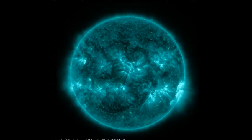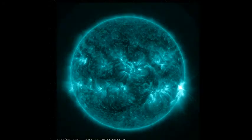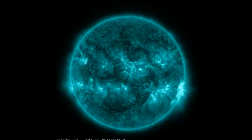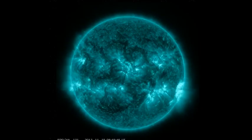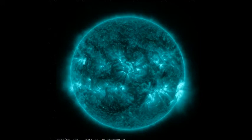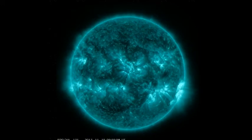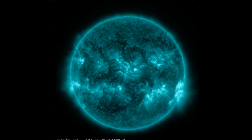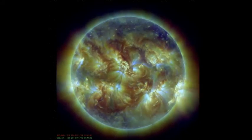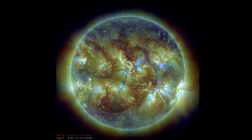Now, again, this image is one of the best to pick up the intensity of X flares. They call it their teal camera, or their AIA 131. Check that out. A lot of energy here, guys. And imagine being as close as Mercury and taking that head on. That's going to be one tough object if ISON makes it through this.